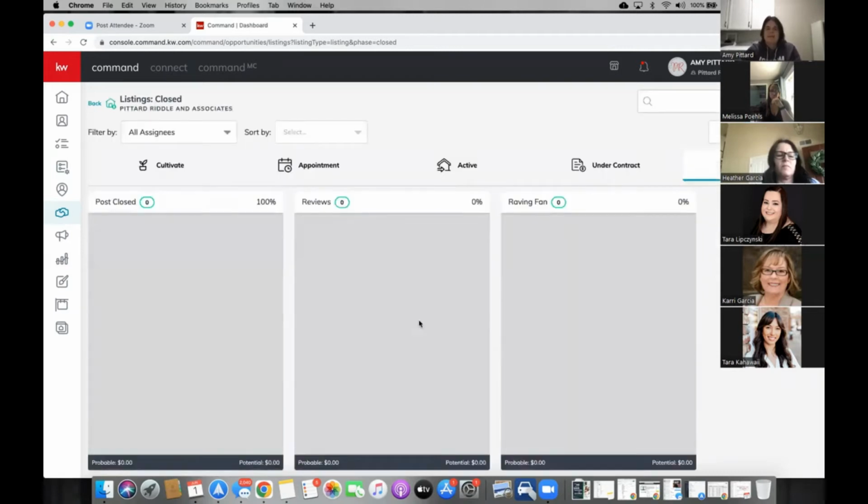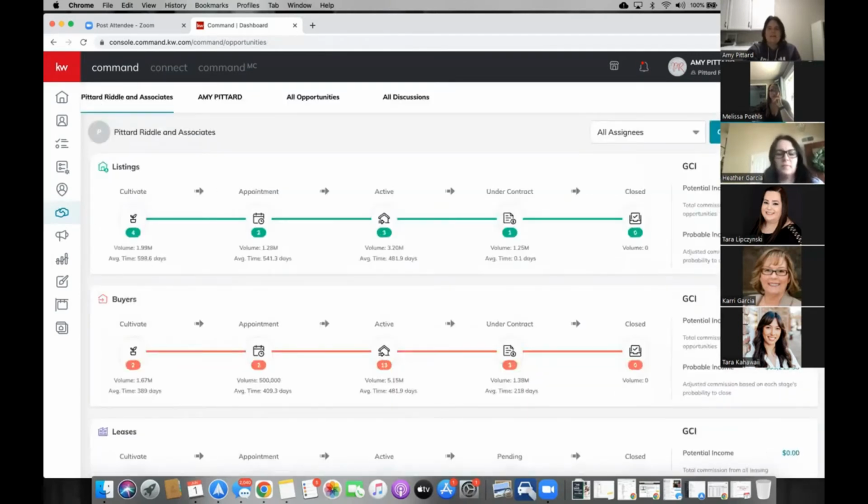So that's my closed stages there. And then once we move it to closed, see, now we're 100%. Where this comes into play is when you look at your stages here, see how it goes potential income and probable income. Potential income is, hey, if everything in your listing pipeline closed, 100% of items, this would be your potential income. And your probable income is based off the percentages on each stage and where the opportunity is at in your stages. So that's where it comes up with those two different numbers, potential and probable.